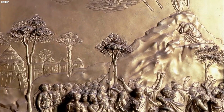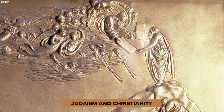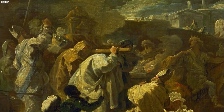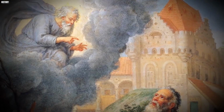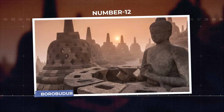However, the Dead Sea Scrolls are not merely ancient documents. They have revolutionized our understanding of the development of Judaism and Christianity, shedding new light on the religious beliefs and practices of that time. These extraordinary findings have also transformed our knowledge of the cultural and historical context in which these faiths emerged.